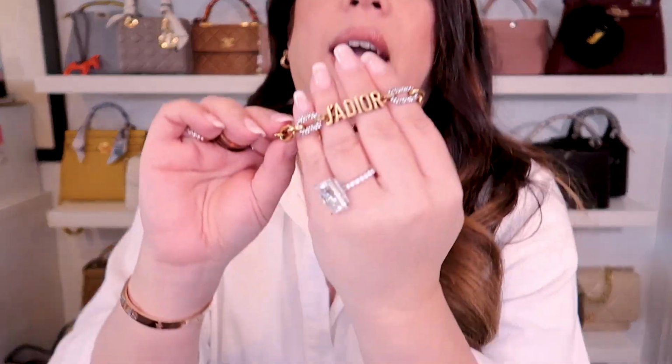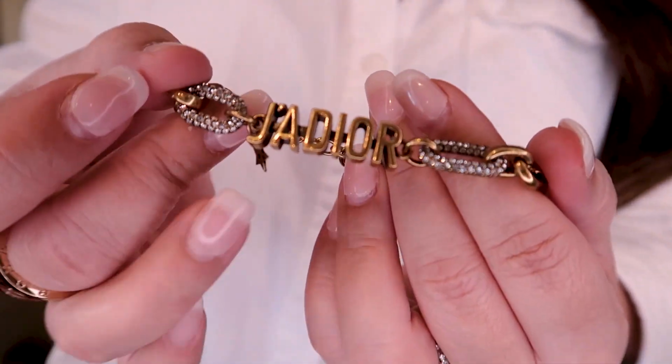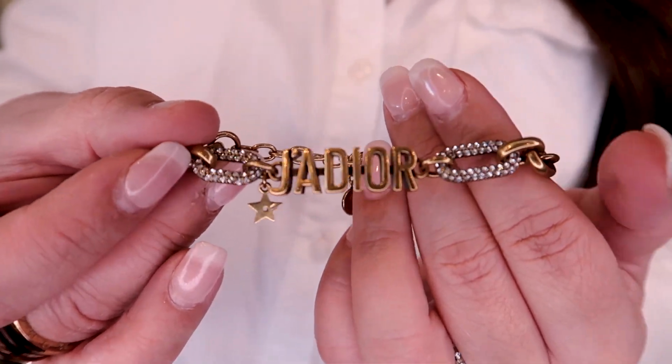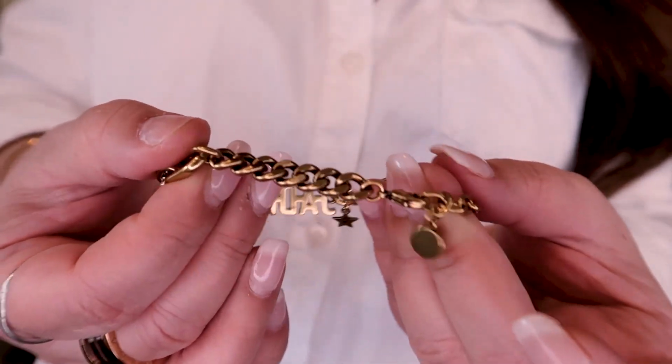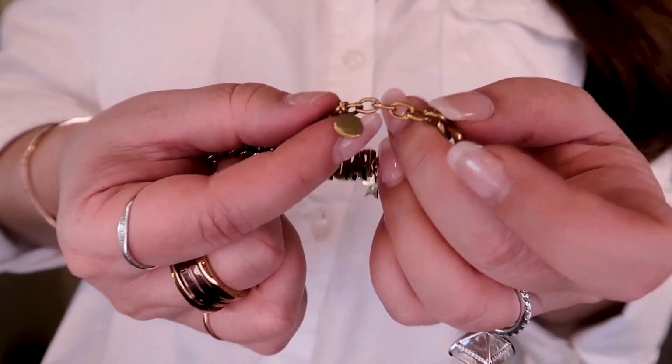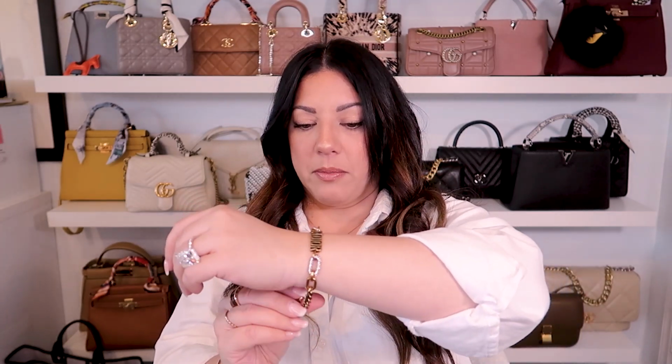Alright, next up, we're still going on with Dior. This bracelet is just beautiful. It screams me. It's made of that antique gold. Again, I'll come in close so you guys can see. It's got the J'adior and a little dangling star, and it's also got these diamante chains on either side, which are just beautiful. And the chunky antique gold, as well as this dangly piece that has Dior on it as well. What I like is their lettering is on a bit of a curve, so it's going to cater to your wrist instead of being straight like a plate. I think that's super smart.